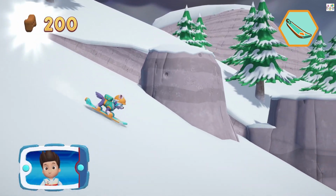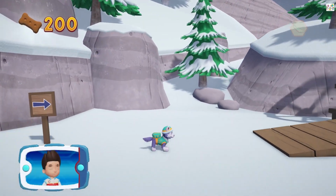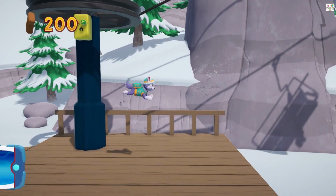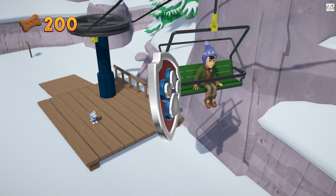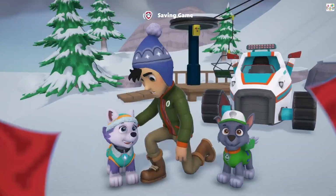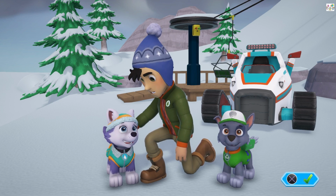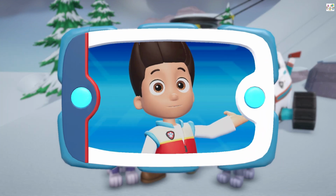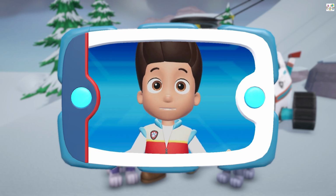You collected all of the pup treats on this rescue mission. Wow! You helped Everest reach the bottom of the mountain. Great job! Amazing! We fixed the ski lift and now Jake is happily back on solid ground. Great work, Paw Patrol!